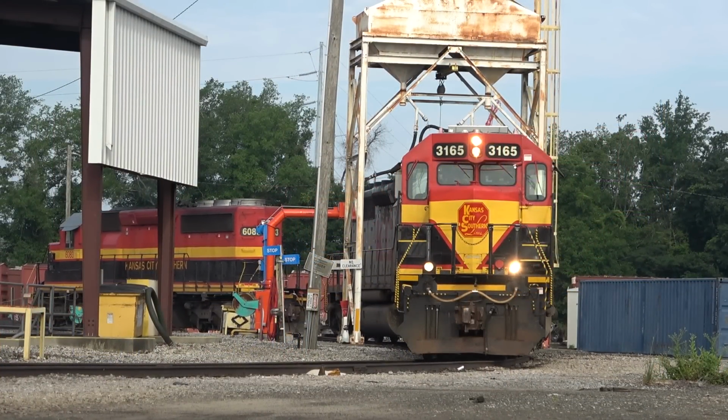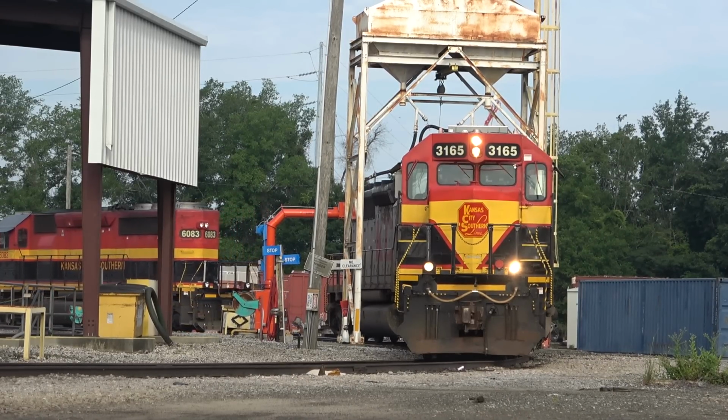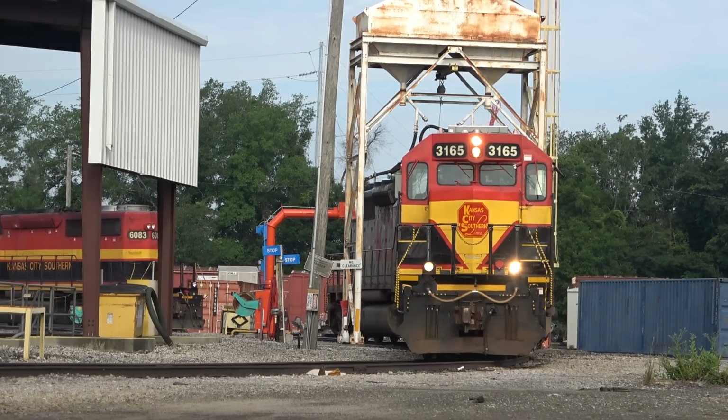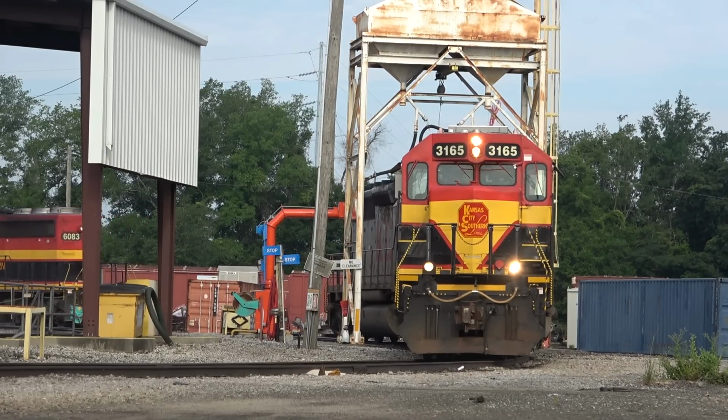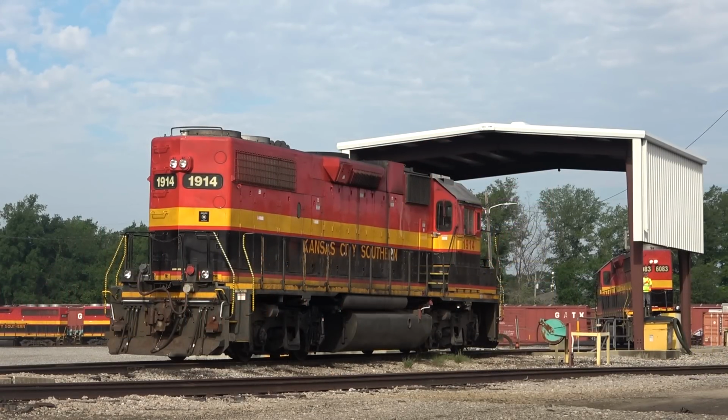We noticed that the crews have detached number 6083, which was a huge bummer. 6083 is an SD40-2 that has a snoot nose. I'm pretty sure 6083 is one of 2 snoot nose SD40s left on the old KCS roster, though the other is a remote-controlled yard switcher up in Shreveport.